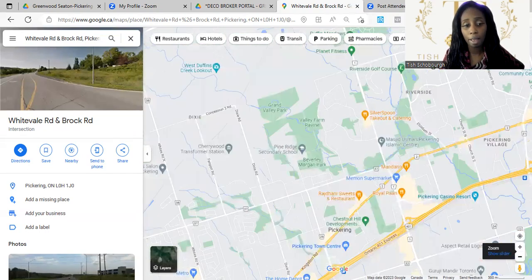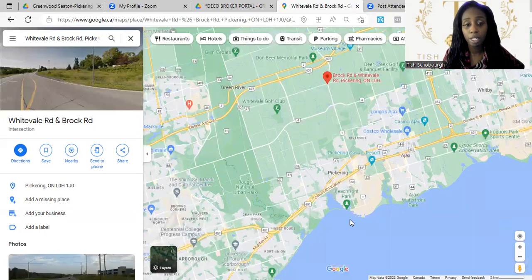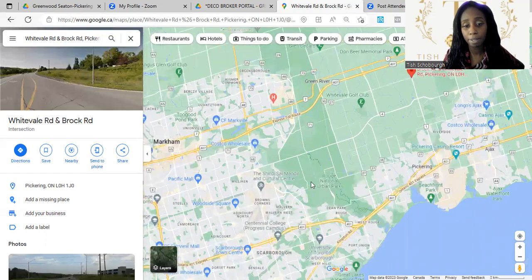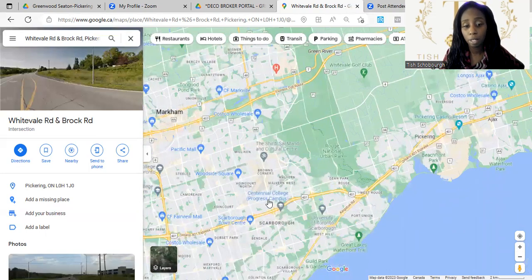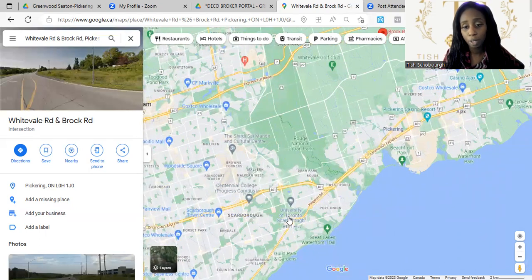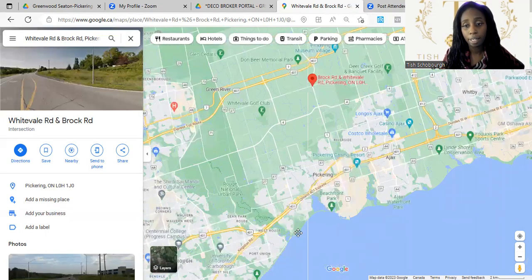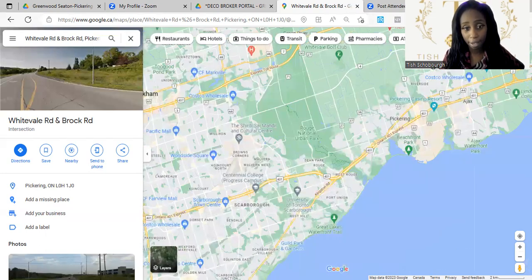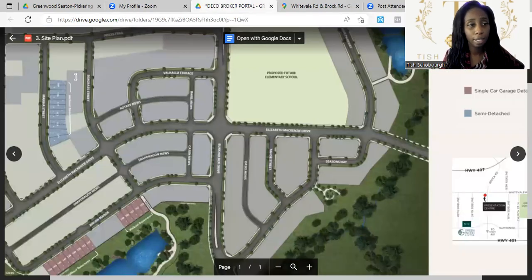You also have U of T that actually isn't too far from Pickering. I also like to mention that the U of T Scarborough campus isn't too far. Same with Centennial College. Pickering to U of T is like a 20-minute drive on the 401. And even to the downtown core, you can probably get there within 30 minutes, depending on traffic. So really a great area to move to with your family.